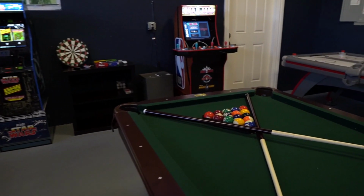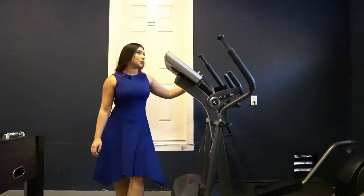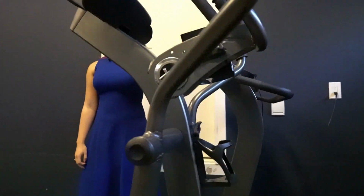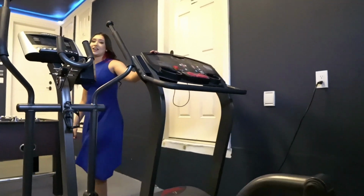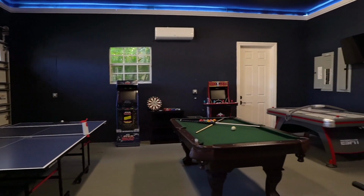And if you're in the mood for a workout, they've got an elliptical and a treadmill. So there's never any excuse. If you come vacation in Hollywood, Florida, you can definitely get that workout in and you're gaming all in the same room. So now that I've showed you the remodeled garage slash game room slash fitness center, we're gonna move on upstairs before we show you outside.